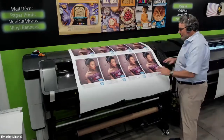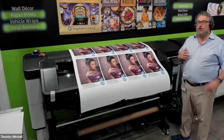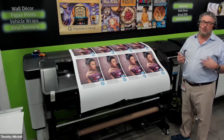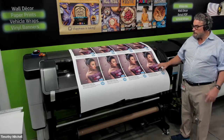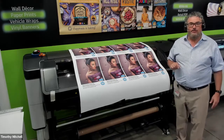What I have here, and just so you guys know, I left this here because there's all these medias that I ran in the past that were either tough to run or a little disappointing, or I'm hesitant to recommend to people because they don't have the years of running these printers that I do. This is a product by Nina. It is called the Endura Matte 225.